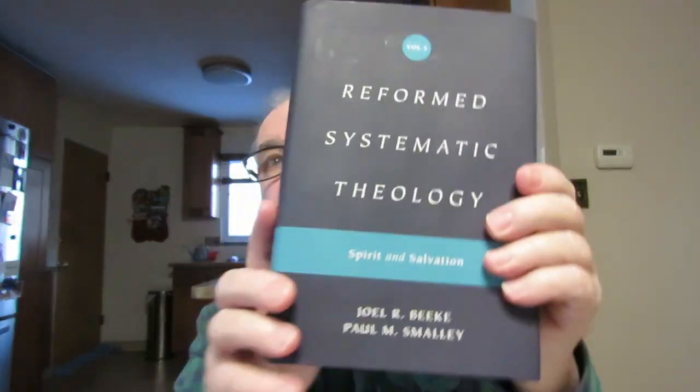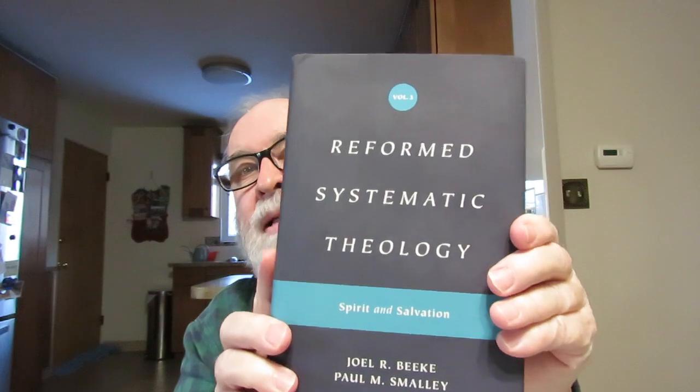And then I read this yesterday. Yesterday I was at the Book Nook from 10 to 1, the library used bookstore, and I read Reformed Systematic Theology, Volume 3, Spirit and Salvation, and I read on Regeneration, Part 1, on page 419. So I alternate. This morning I read Beeke yesterday and Smalley, and today I'll read Ludolph of Saxony.